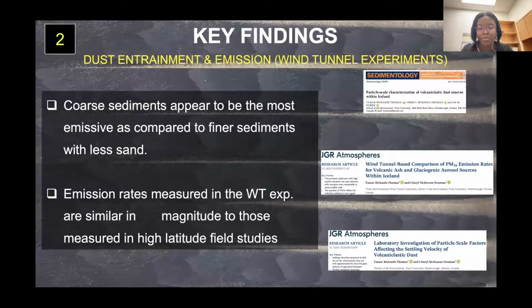And in part 2 of the study, we saw that the coarse sediments are most emissive in comparison to the sediments that contain less sand. And so the wind tunnel study that we carried out showed really good agreement with studies that were performed in other field studies and laboratory studies. As a result of that, that provides much greater credibility for the measured results.